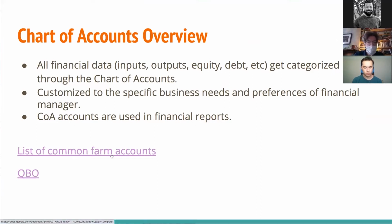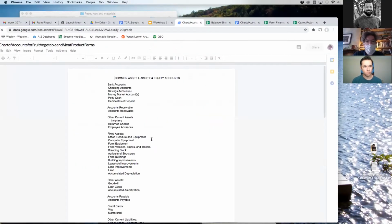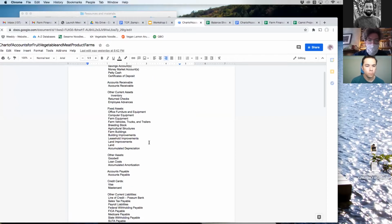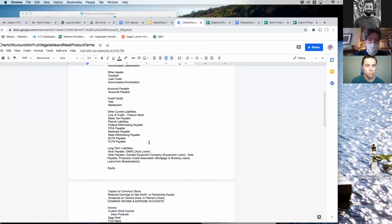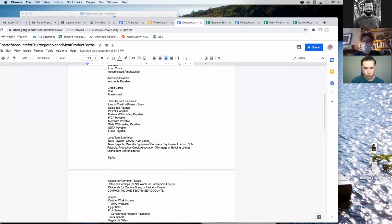So this is a useful thing that I found that I had on my computer. This is a common chart of accounts for fruit, vegetable, and meat farms. I can share this with people if you want, but this is just a list of all of the categories that you might use for a farm business.